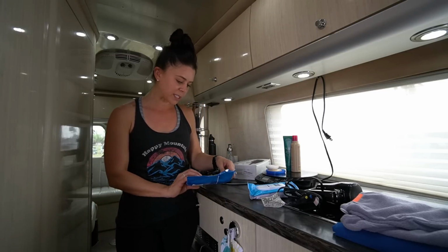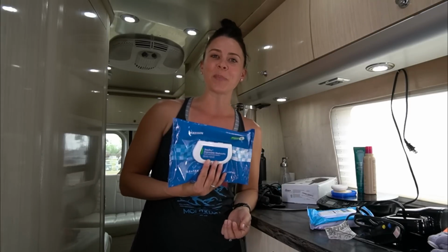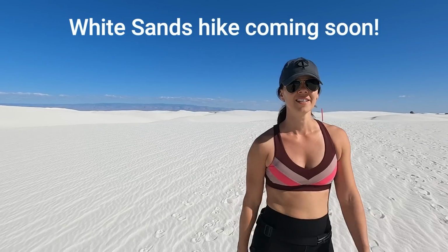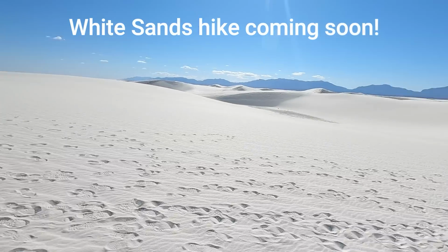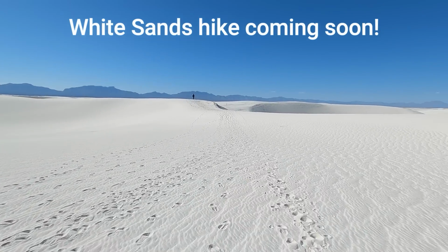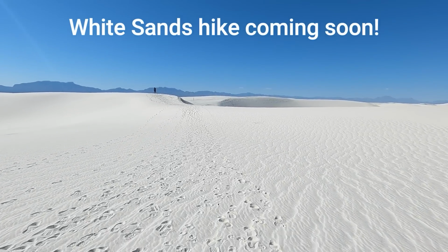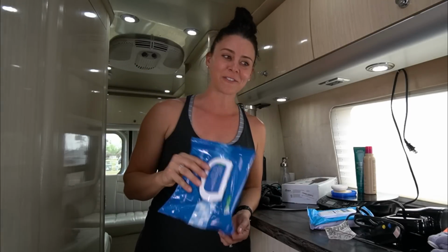We also use body wipes. You don't get to shower every time you feel icky, so sometimes you just need a nice little pick-me-up, whether it's wiping down or whatever. Sometimes we use these on our feet too if we come in out of like hiking through the sand and your feet are dirty. Aaron never wears shoes, he never wears socks. He has the dirtiest van life feet I've ever seen, so he's always using these on his feet. Get some just for your feet alone.